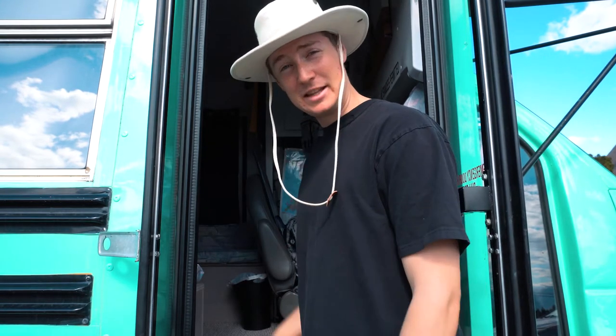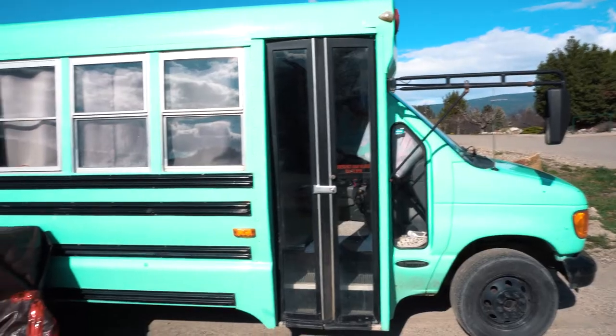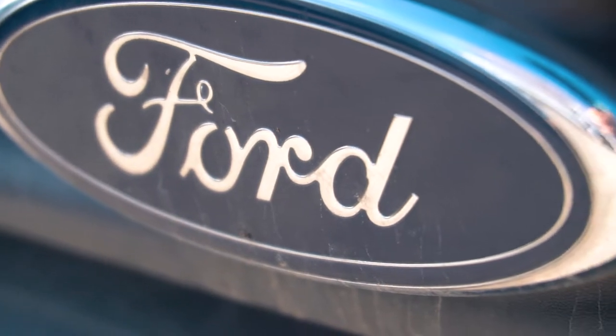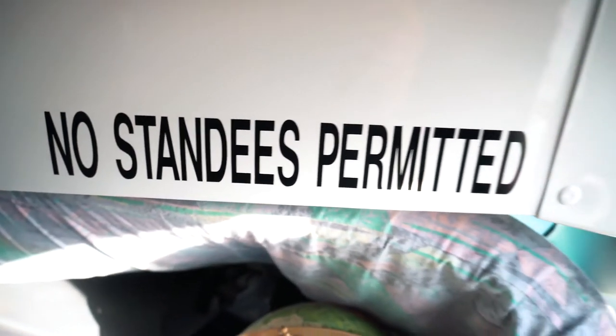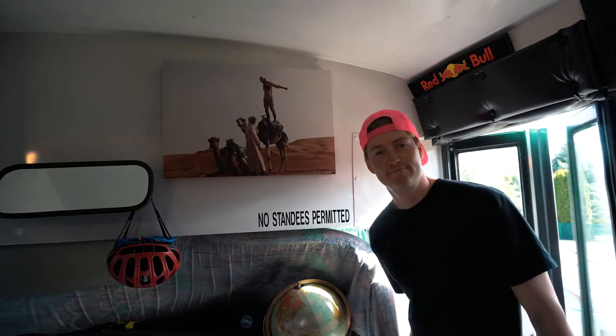Come on in, let me show you what's in the fridge. During the COVID-19 pandemic, this is where I call home. It's not much, but it keeps you isolated and it's all I need. So let me show you the kitchen.